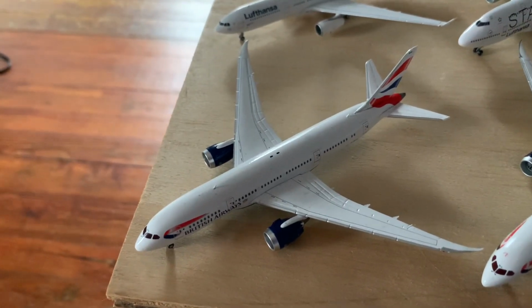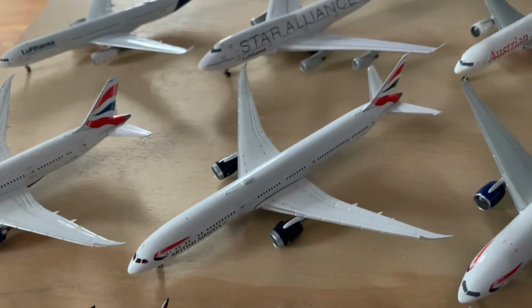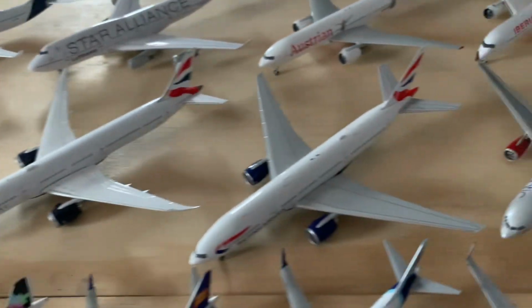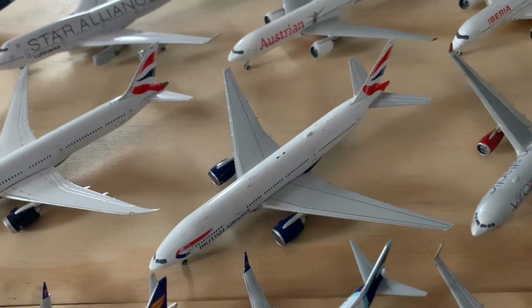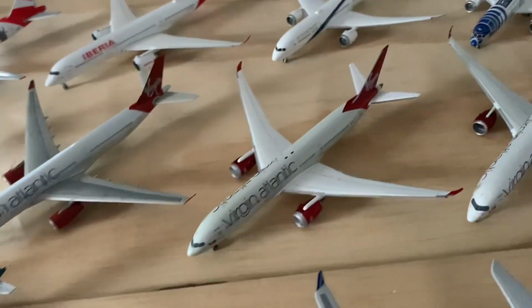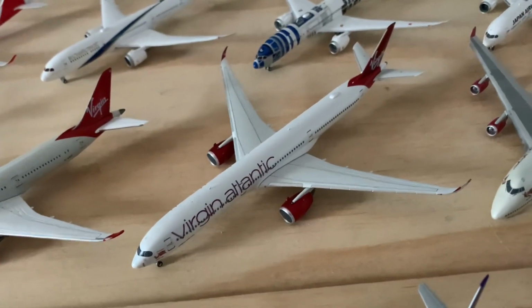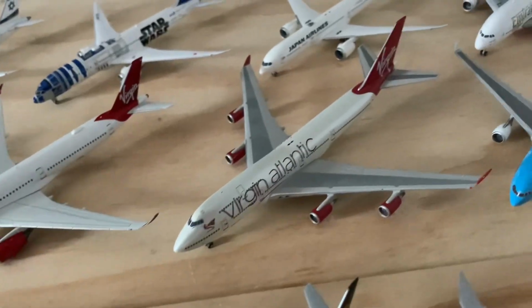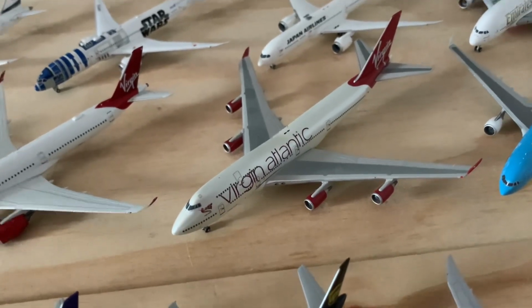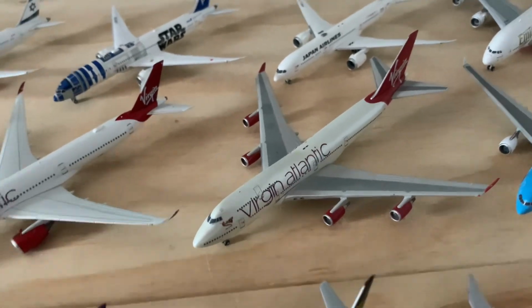Moving on to some of the wide bodies right here, we have a British Airways 787-8, a British Airways 787-10, a British Airways 777-200ER, a Virgin Atlantic A330-300, a Virgin Atlantic 787-9, a Virgin Atlantic A350-1000, and a Virgin Atlantic 747-400.